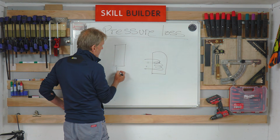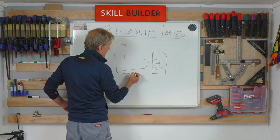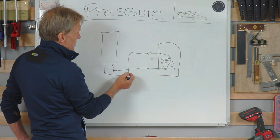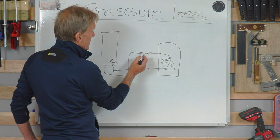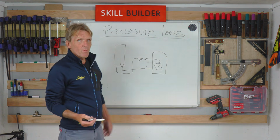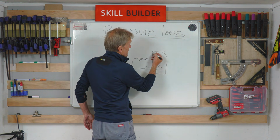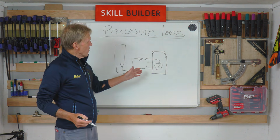You've got a flow and you've got a return. So the return's going there, and the flow is probably going in there and back it goes through the boiler. So you've got a circulation going on inside the boiler. It doesn't really matter which way round this coil operates actually, but this is what you've got. Even when you've got an unvented cylinder, it looks slightly different in shape, but it's still got this basic coil business in here.